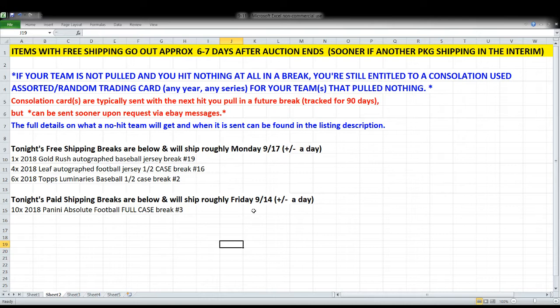Consolation cards: if you're in any break and you don't have your team pulled, you are entitled to a consolation card for your team. It can be from any year and any series, and I track that for a rolling 90 days. If you're in one of the free shipping breaks, the jerseys and the luminaries tonight, normally I just hang on to your consolation cards until the next time you have a package going. I just save them up, and then the next time you do have something, I gather them all up and they go out in that same package all at one time.